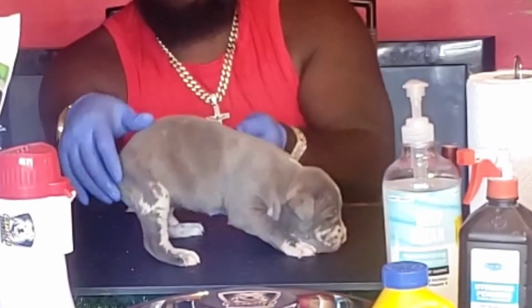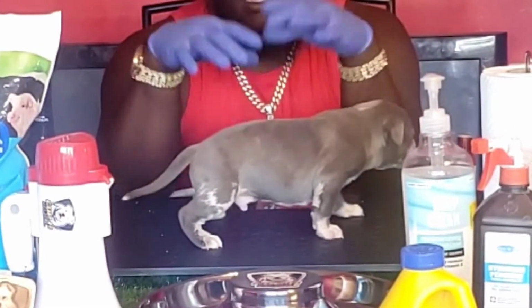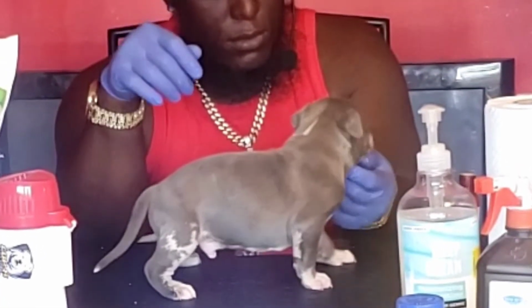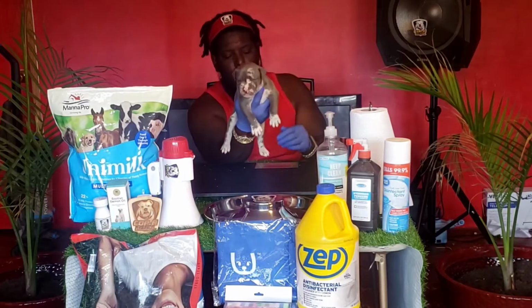The same concept is for the bowl, guys. As they start to eat and get bigger, lift that bowl up, get it off the ground. It makes them stretch their neck up. You know, it makes them stretch their neck up.